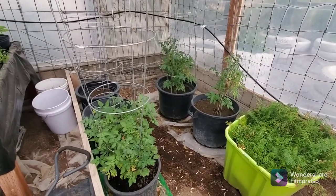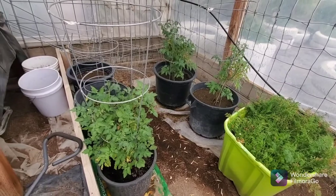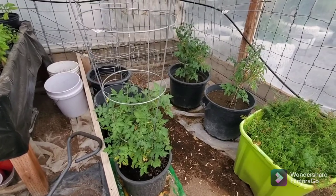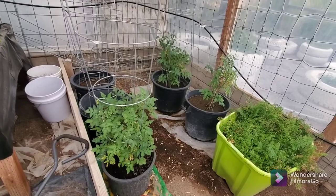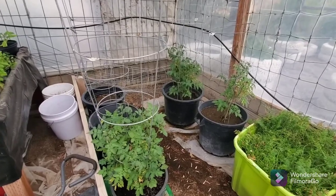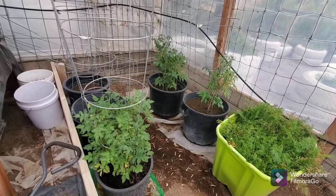These are my tomato plants. They did not do well. I've gotten one tomato off of this first one here. My tomatoes did not fare well this year, but I'm not too concerned. I still have a freezer full of tomatoes. So that's okay. Whatever they do, they do. If they don't, they don't.